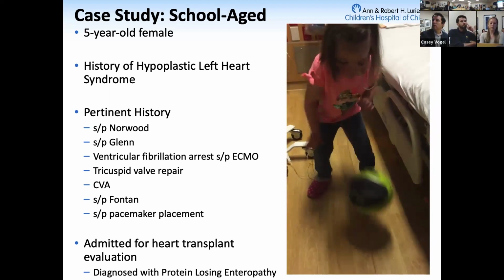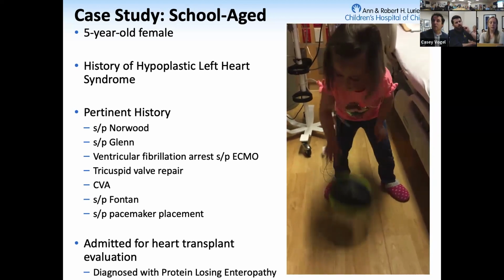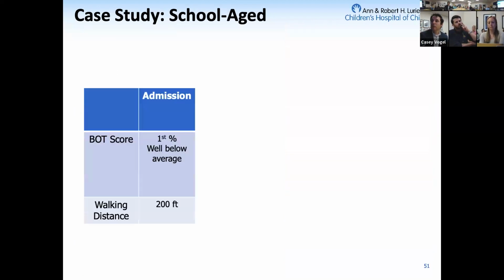She had a VFib arrest with ECMO, tricuspid valve repair. She did have a stroke at one point. She had undergone a Fontan and a pacemaker replacement, and she was admitted to our hospital due to PLE.